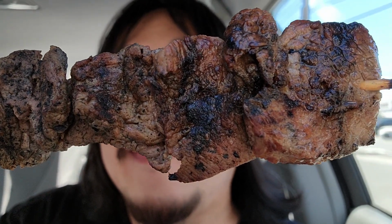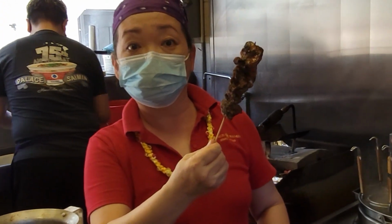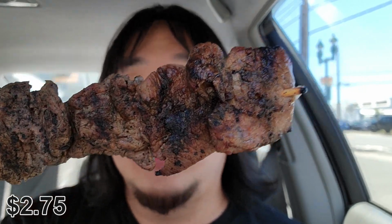Take a bite of this. Okay, at Palace Saimin, they also have these beef sticks right here. Look at this. Barbecue beef sticks. On the menu, it's pretty simple. But if you want more protein, then yeah, you can go and get some of this.